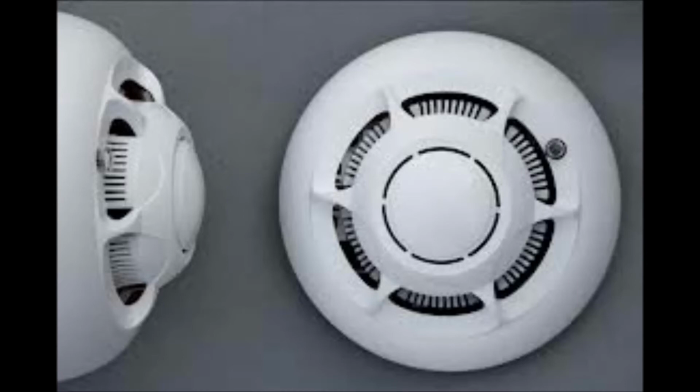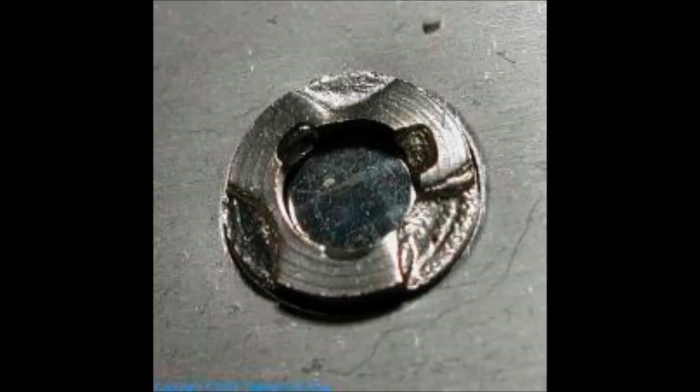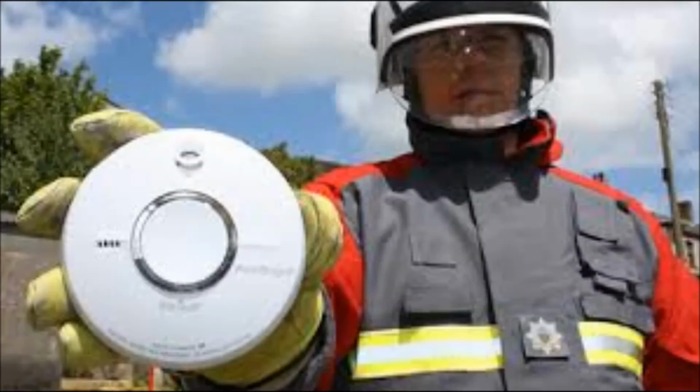As the ionic smoke alarm is more sensitive than the photoelectric, it is prone to giving out false alarms. The benefits of using Americium 241 outweigh the disadvantages associated with it. Americium 241 only produces a relatively small amount of gamma radiation, and exposure to alpha particles can be controlled. Using Americium 241 produces a more sensitive smoke alarm, making our homes safer.